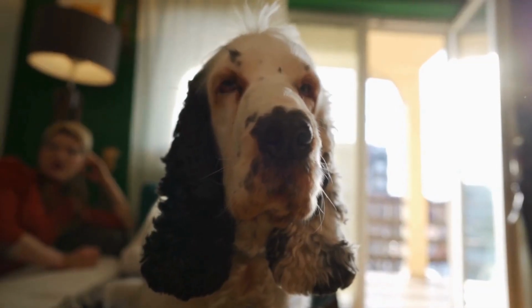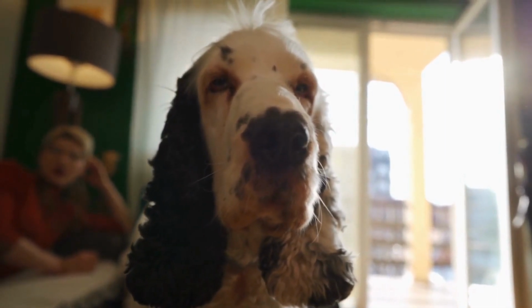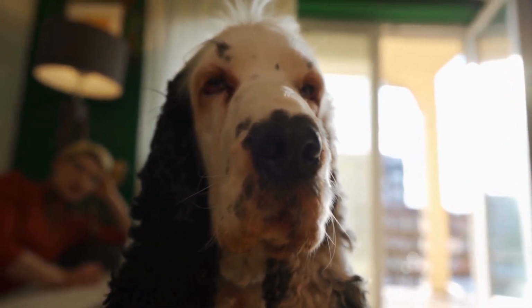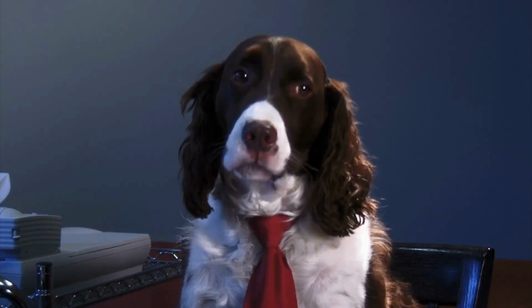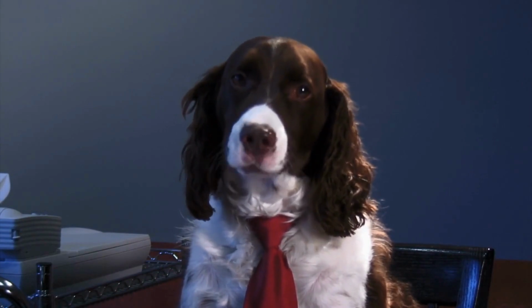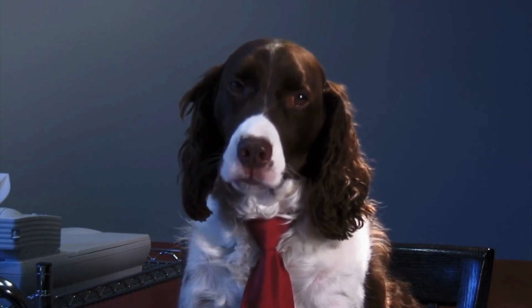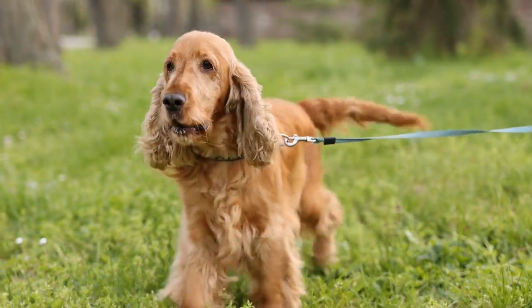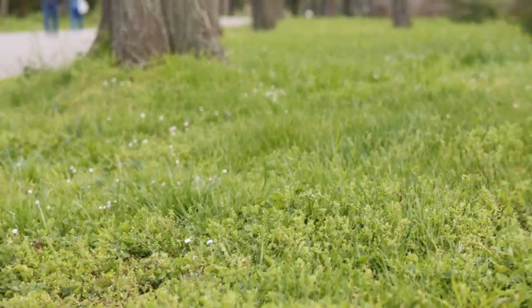5. Bedding and blankets. Make sure to pack your Cocker Spaniel's favorite bedding and blankets to provide comfort and familiarity during your travels. Having familiar scents and textures will help your pet feel secure and relaxed in unfamiliar surroundings. Consider choosing blankets that are easily washable to maintain cleanliness during the journey.